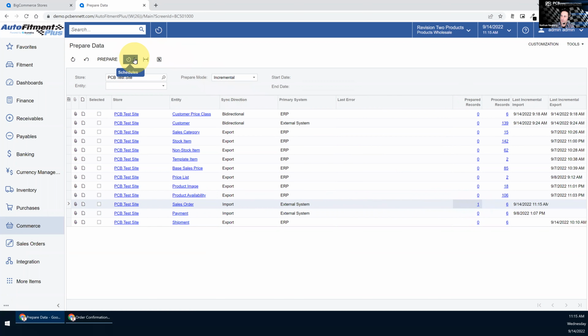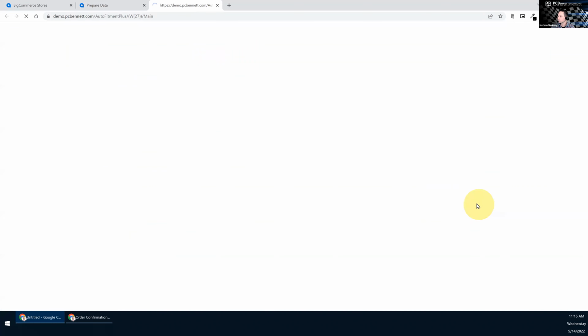While I've done that manually, where you see these little clock icons, you can actually add a system automation schedule, and you can have the system do this on periodic intervals, polling in the background. Sales orders, like we highlighted, can be done in real time, but all of the other entities can be synced on a schedule. Let's go ahead and drill into our prepared record here.